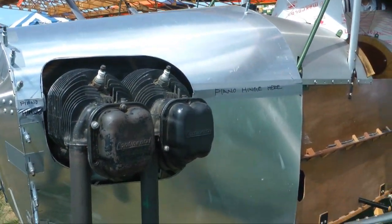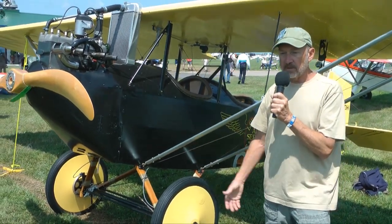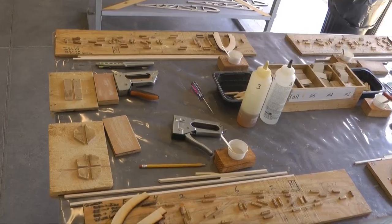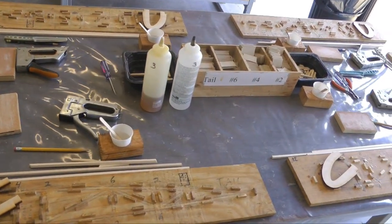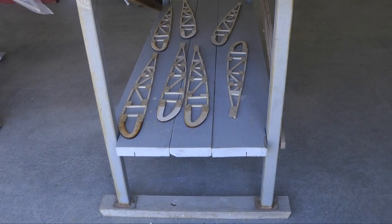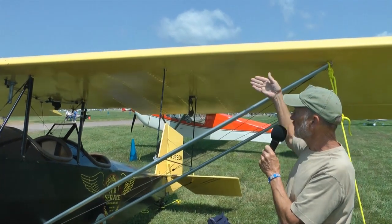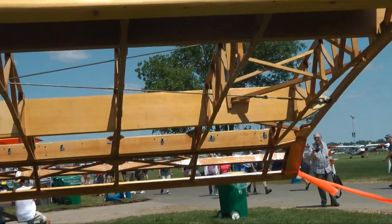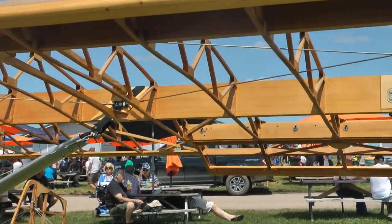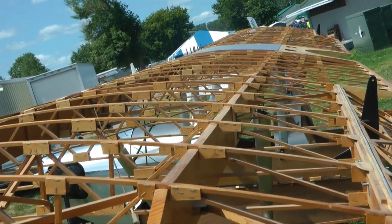When you begin building, you just start with a bunch of raw material from Aircraft Spruce. You make yourself a rib jig, and you make each individual wooden rib all identical in this particular airplane. Then there's two spruce spars that go the entire length of this particular wing. This is a one-piece wing. It's 29 feet long. And I had plenty of building space in my workshop, so I could make it all one piece.